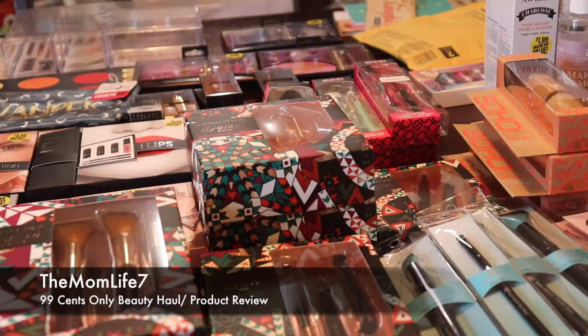Anyway, I also have some friend mail that I want to share with you guys, and a giveaway that's beauty and makeup related, because this is my beauty and makeup finds from the 99 cent store. And I also have a quick product review to share with you guys.